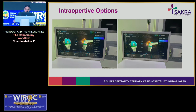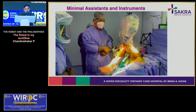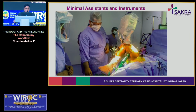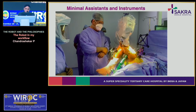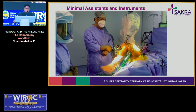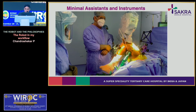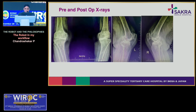On the tibia also you see all the options: flexion, extension, varus valgus on the tibia, and you can change the slope. Minimal instruments and assistants are required. Basically, the entire mill goes through the soft tissue. It's a 4.5 millimeter mill which goes and cuts. I also don't subluxate the tibia at all because the cuts are made in one static position. And this is again the pre and post-op X-rays, some of the X-rays.